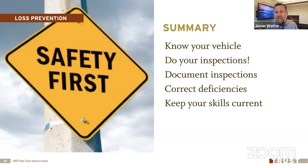Keep those skills up to date. Identify the parts as you go along doing the pre-trip. And then if you ever get pulled into a port and have to talk about things, that's going to make that experience much better. Hopefully we identify all the issues here and we don't ever have problems out there on the road because we've done a good job.